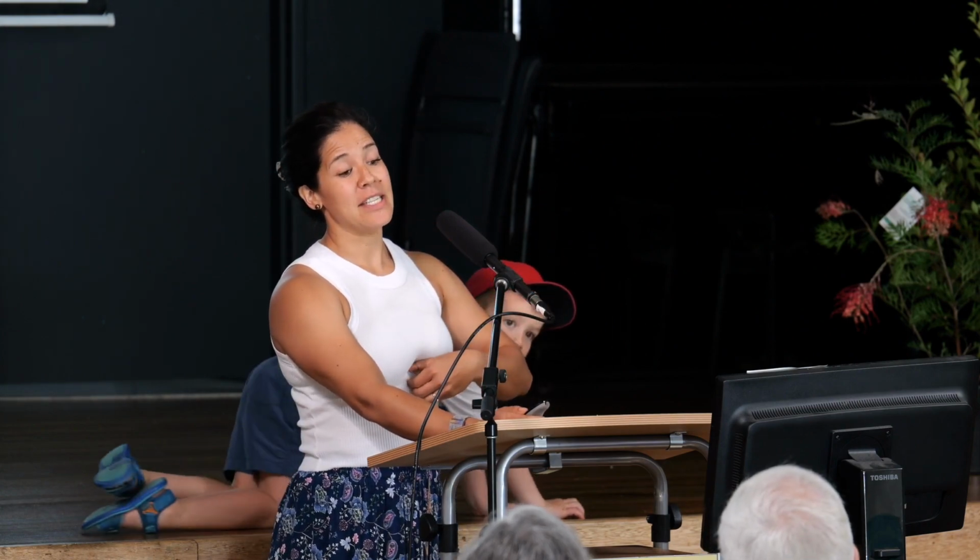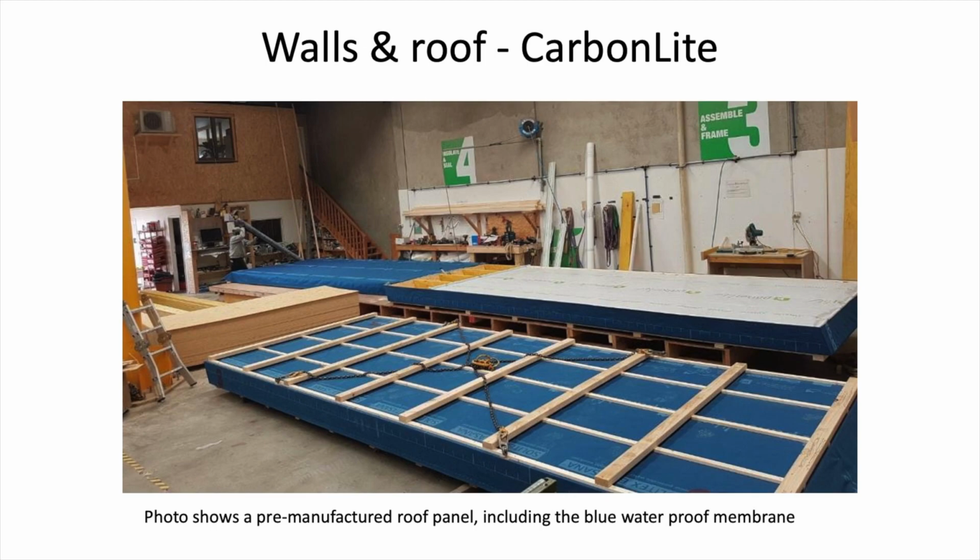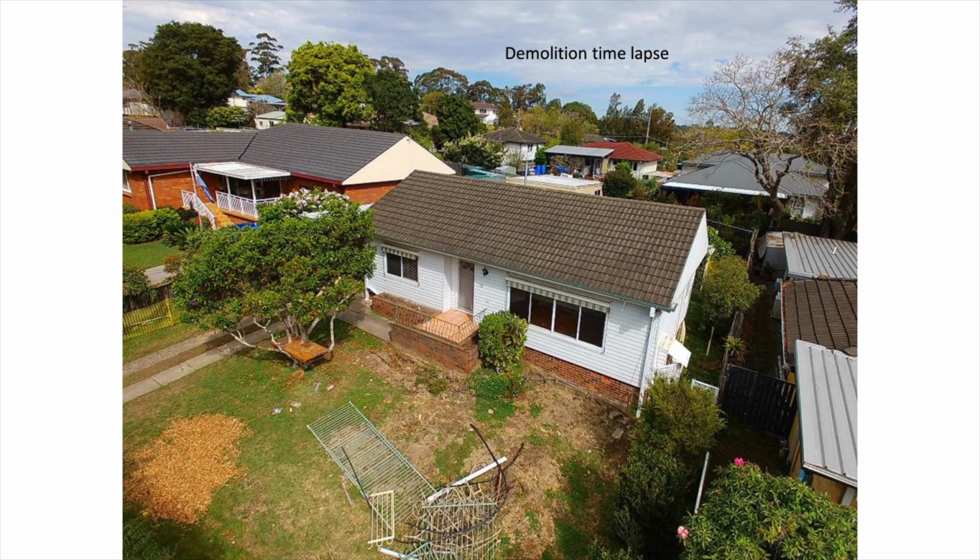We didn't run into any delays because they were able to build them. And that's just more of what the panels look like. And this is a little time lapse of demolition. I'll just quickly go through.